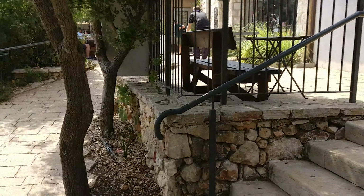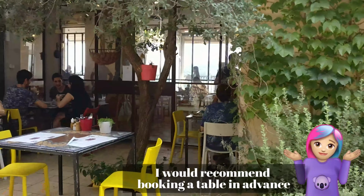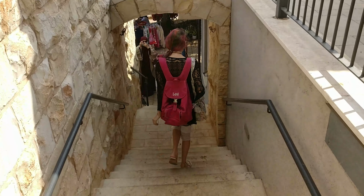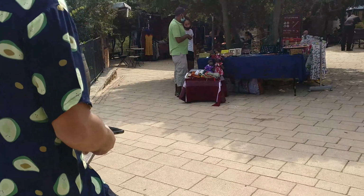So here we finally managed to find the restaurant. Unfortunately, it had a 30 minute waiting time for a table since the restaurant was so packed. But it turned out for the best since we had some time to explore this beautiful place. The place had a bunch of unique stalls and also some artist stands.